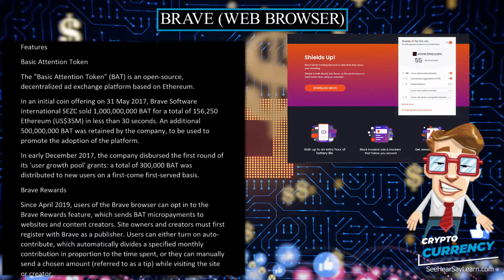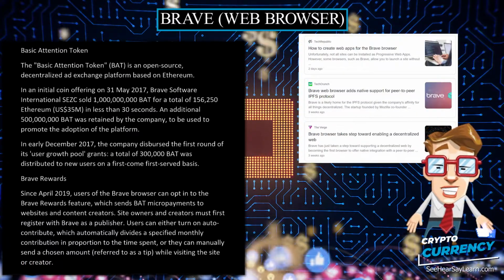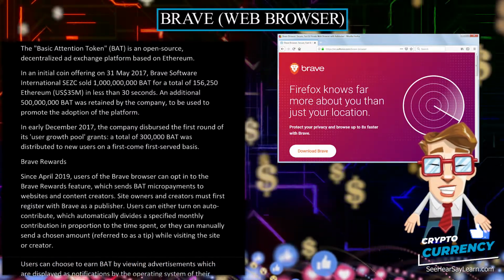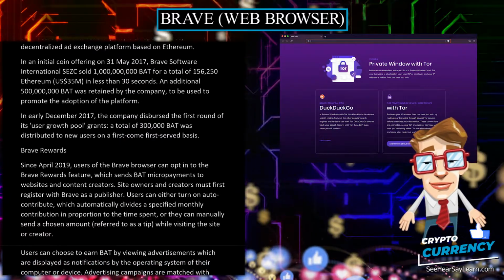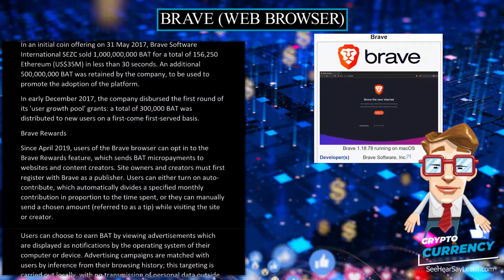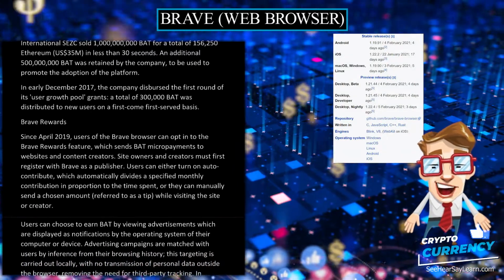In early December 2017, the company dispersed the first round of its user growth pool grants. A total of 300,000 BAT was distributed to new users on a first-come first-served basis. Brave Rewards. Since April 2019, users of the Brave browser can opt into the Brave Rewards feature, which sends BAT micropayments to websites and content creators.